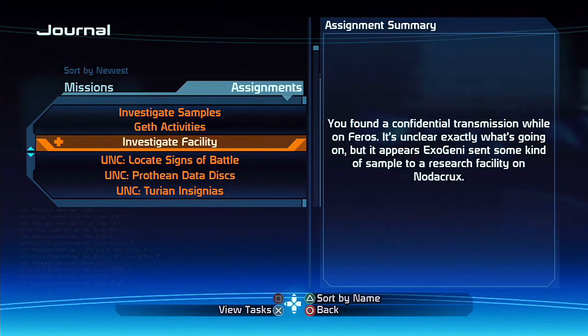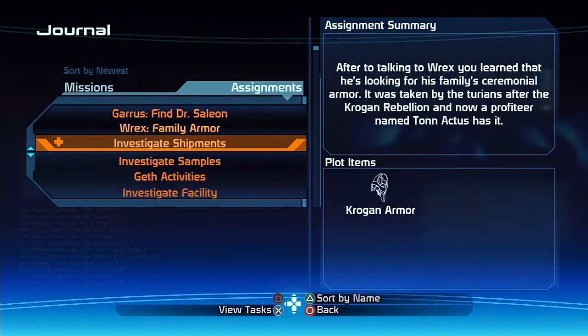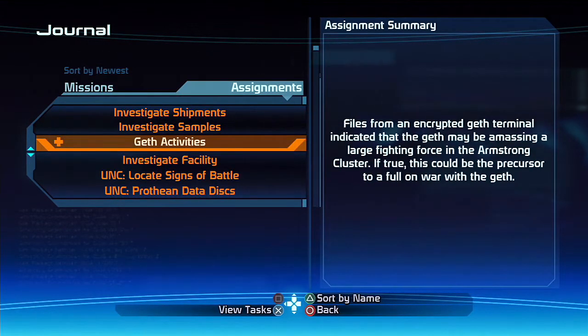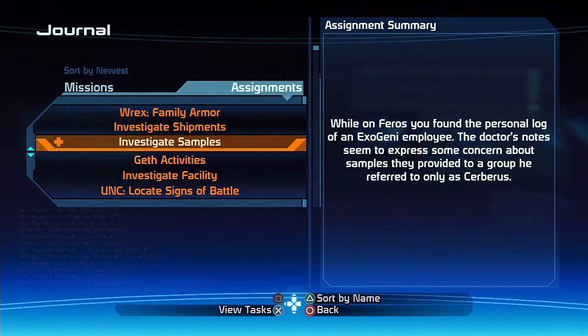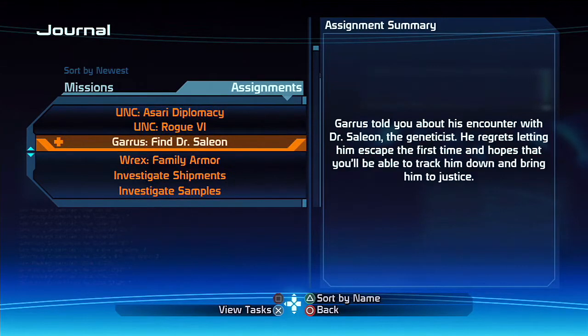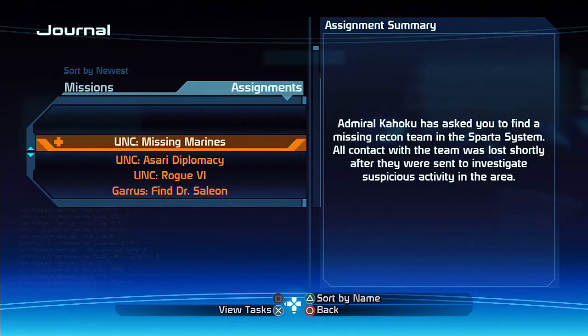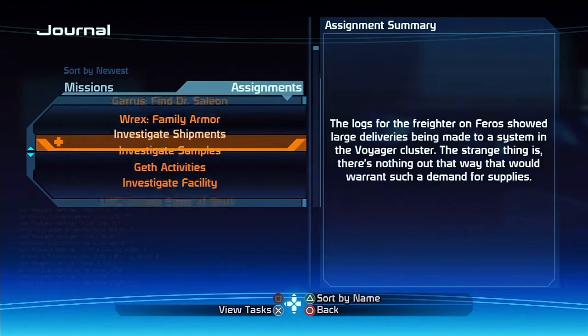But there were a few missions that we got on Feros that I think we should take care of first. Once we do that, we'll wrap around and do all of the character quests, like Rex's family armor and Garrus's thing for Dr. Saleon. There's this Geth Activities one in the Armstrong cluster that ties into a quest we can do later for our crew, so we'll probably save that one for last. We'll do the investigations at the very least today, and then cut back and do these two. We'll probably go to the moon after that, and then a couple of other ones depending on where everybody is. Okay, so let's see where we're going today first.